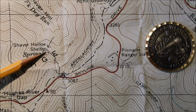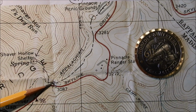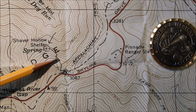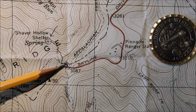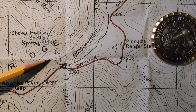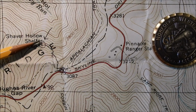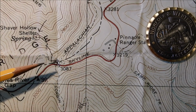So what I did was I got the coordinates of this spot, and then I was trying to figure out the best way to get down there. This is pretty steep. Each one of these contour lines is a 40-foot drop. And one idea I had was to come along the Appalachian Trail until you get to this ridge line, and then follow this ridge line down until I hit the shelter. Well, that's a bad idea because this is extremely overgrown and very rocky. So that's not a good option.